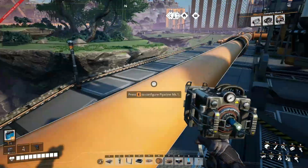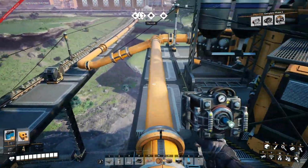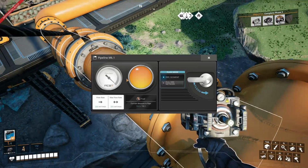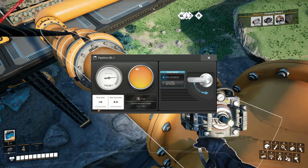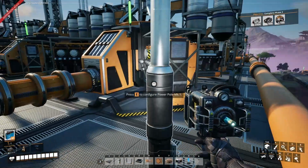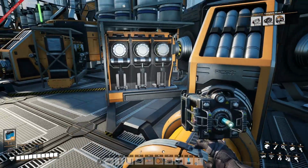What did I say, 240 it was going in? So we can check just this pipeline real quick and make sure it's just using 240 per minute. 300, wait for it. It just needs a minute, I think. Yeah. 240, it's resting around there. That's good. So yeah, now we have a lot of power to mess around with. That's gonna be nice.